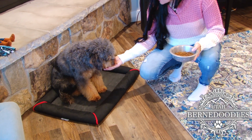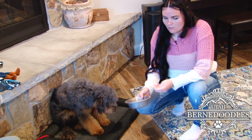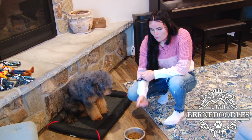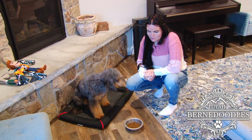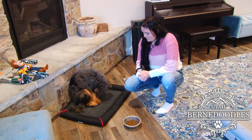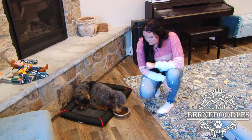Good girl. The same goes for when you're feeding every single morning. We do not want to allow her to just run right in and eat her food. We want her to have to wait. Again, this builds a respectful relationship between you and your dog, and she understands that you are her food source, and she can get it as soon as you say, "Okay, good girl."